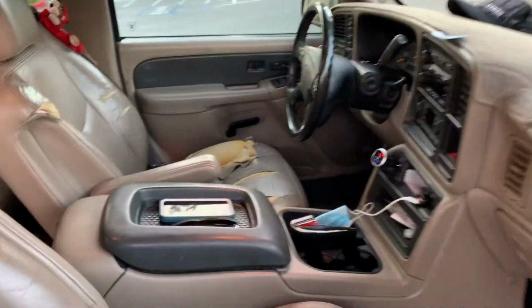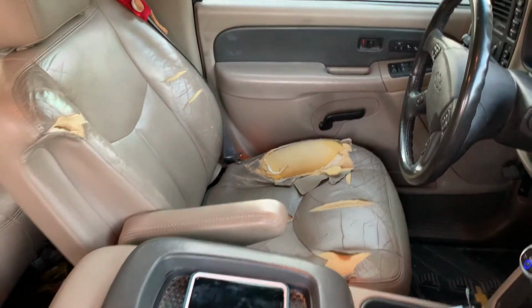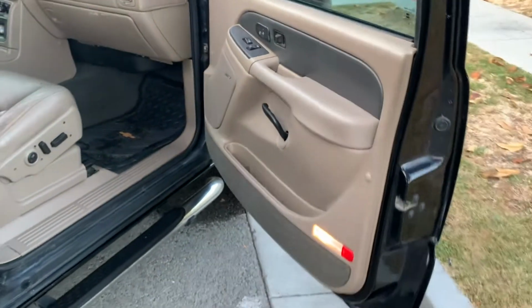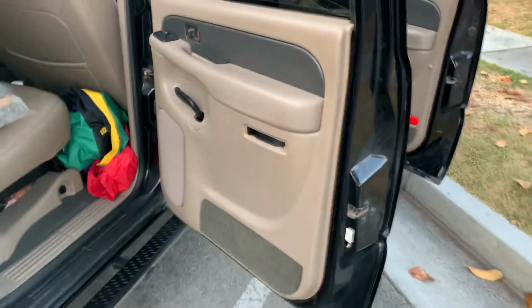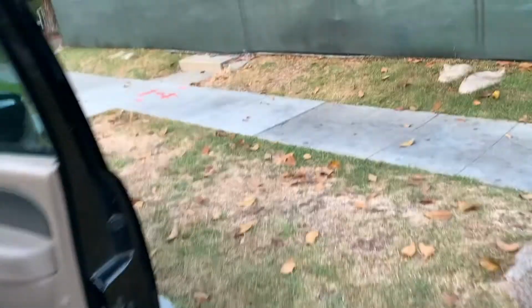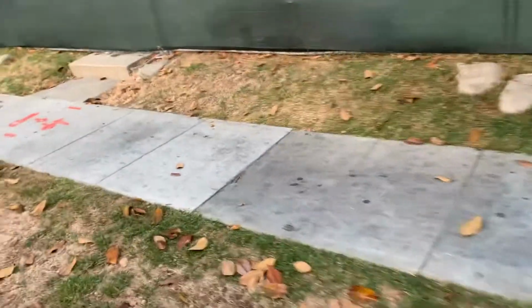But here we are. Like I said, that seat is destroyed. But all the other seats are actually in pretty decent condition. Door cards are all in pretty good condition. I did order those. The first set I ordered, they broke on installation. So I spent a little bit more money and got a little bit better product on that one.